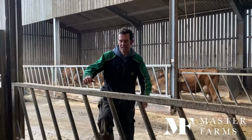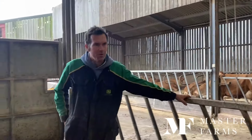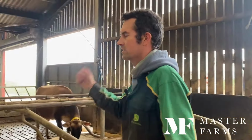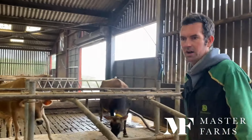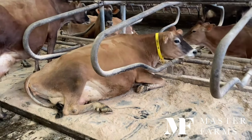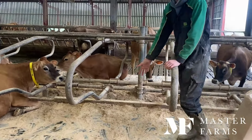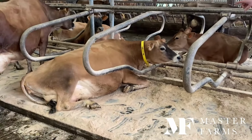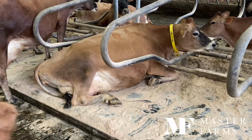So now we've seen why the cows are in these sheds during the winter months, we will talk to you about what's in these sheds, what makes them so great for our cows to be in, and how we look after them. So first off, as you can see here, these individual cubicles are like the beds for our cows to sleep in. You can see this girl here, she's having a little snooze now. And they lie head first with their rear at the back.